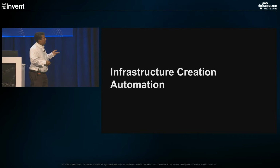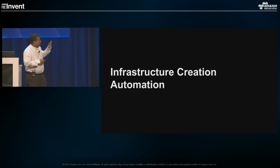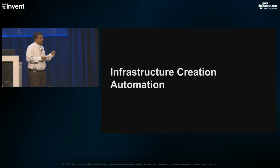In this section, we cover the infrastructure creation automation. Why do you have to create the infrastructure consistently? As Nadi said, we have several agents, the company-specific security agents, SSH agents, monitoring agents, some file system standards, all that stuff we have to create in a consistent manner. Having each developer write their own CloudFormation template or Terraform is going to create a sprawl of these templates.